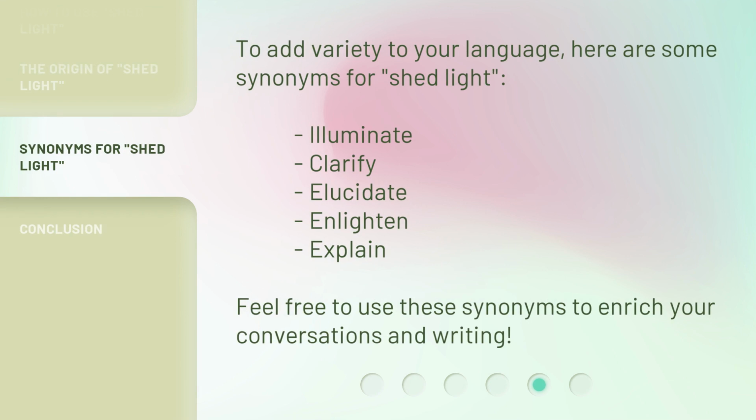To add variety to your language, here are some synonyms for shed light: illuminate, clarify, elucidate, enlighten, explain. Feel free to use these synonyms to enrich your conversations and writing.